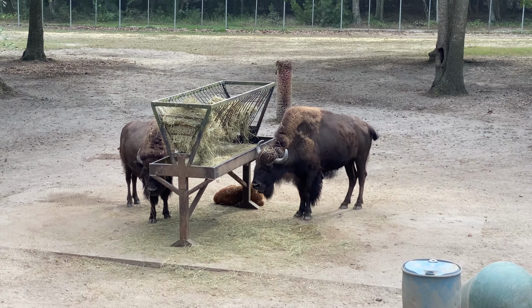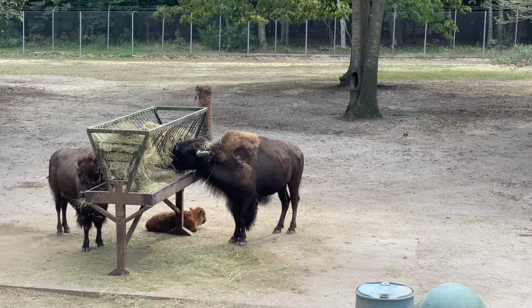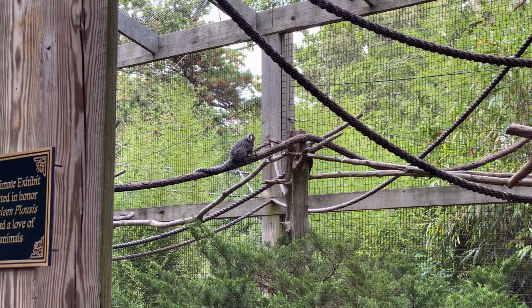There's a lot of bison here. We got these three. Got two more over here. Let's get these two guys. Looks like they just got fed, so they're hungry. And look at this little guy.